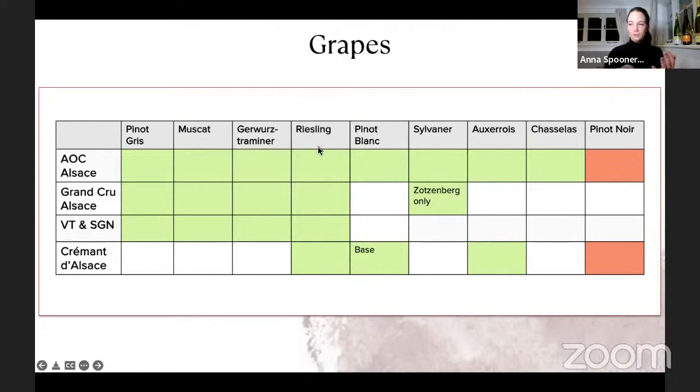These first four, Pinot Gris, Muscat, Gewurztraminer, and Riesling, are the noble varieties. It was originally decreed that to be Grand Cru, you had to be made from the noble varieties. There is an exception. One little vineyard, Zotzenberg, has a Sylvaner plot that is so wonderful, it's been elevated to Grand Cru status. Interestingly, there's a few trying to do it with Pinot Noir at the moment, but as a general rule of thumb, it can only be a Grand Cru site if it's been specified in those 51, but it also produces wine from those four grape varieties.